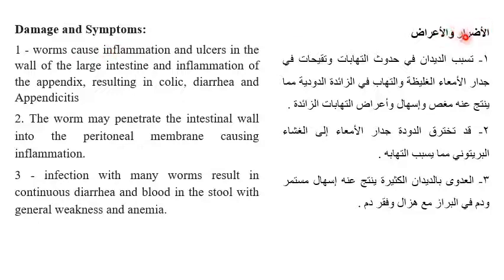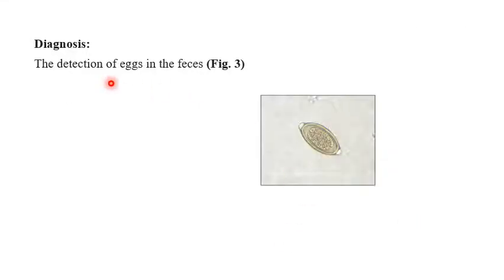Bite and symptoms: worms cause inflammation and ulcers in the wall of the large intestine and inflammation of the appendix, resulting in colic, diarrhea, and appendicitis. The worm may penetrate the intestinal wall into the peritoneal membrane, causing inflammation. Infection with many worms results in continuous diarrhea and blood in the stool with general weakness and anemia. Diagnosis: detection of eggs in the feces. As you see, this is a very famous egg with two plugs and a rectangular barrel shape.